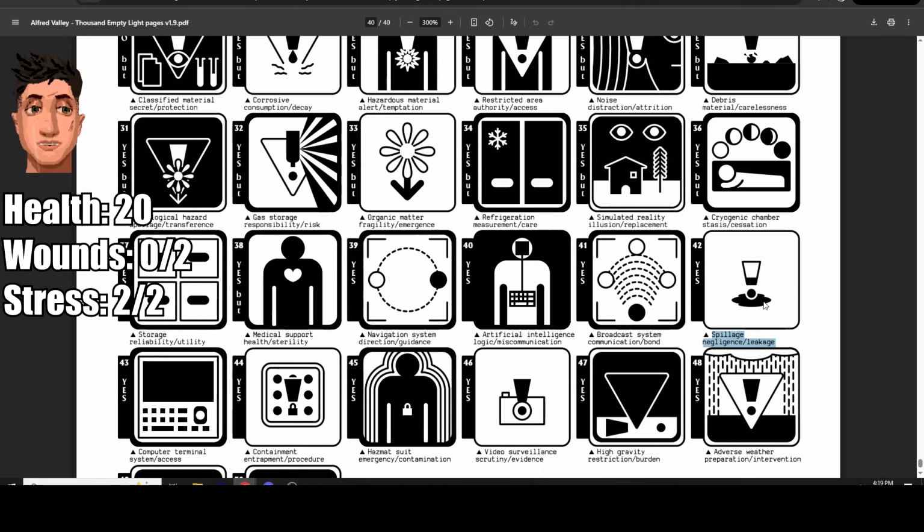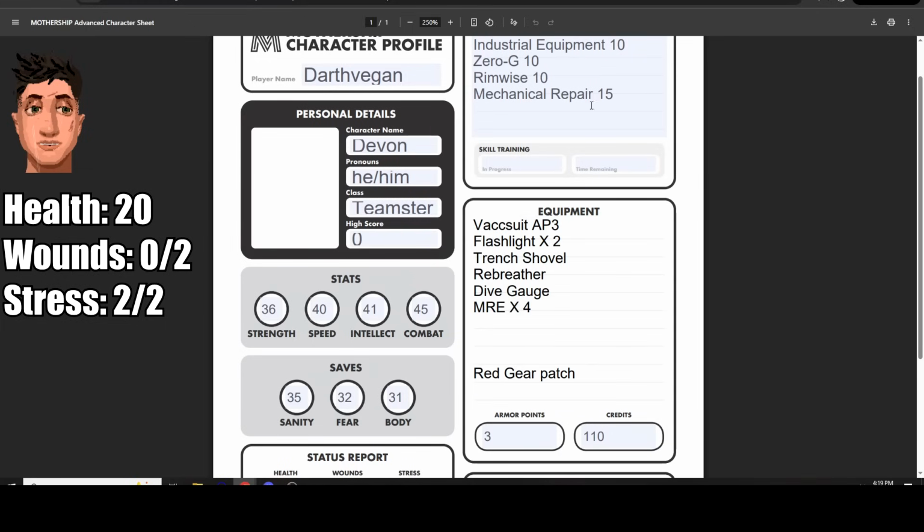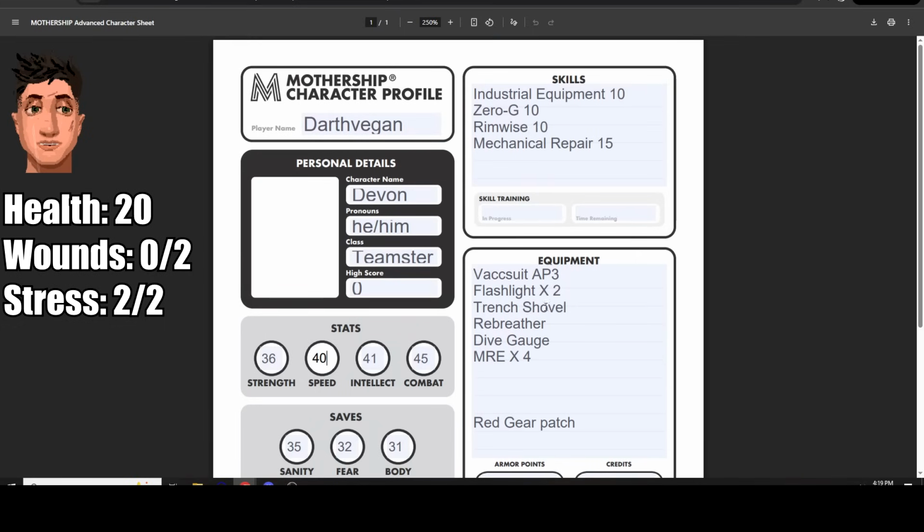I'm going to make a save to try to get away from that acid. I'm going to try to dodge away from the acid. So I do have a speed of 40, which is not bad. I don't know if I could use any of my skills to add to that. Probably not. I could. Oh, my 0G. Yes, I can use my 0G skill, which is my vac suit use. I'm going to add that. So I have to beat a 51.